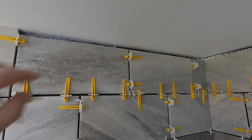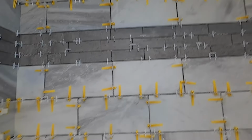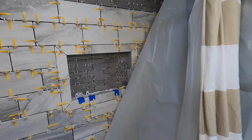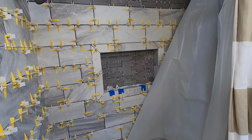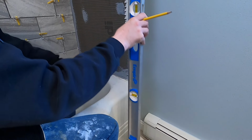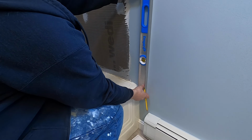But it was nice not having to rip the tiles. But I'll fill that right up with grout. Tiles coming out awesome, and nice and even because of these levelers. Yeah, I'm really digging it. So all we got left is this one side. And then we can let that dry for a day. Take all the levelers out, all the spacers, clean it up and grout it. And then refinish the tub. Stay tuned.